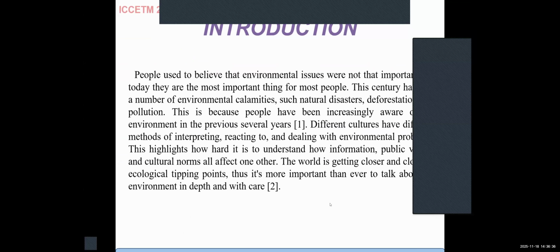This is because people have been increasingly aware of the environment in previous several years. Different cultures have different methods in interpreting, reacting, and dealing with environmental problems. This highlights how hard it is to understand how information, public view, and cultural norms all affect each other. The world is getting closer to ecological tipping points. Thus, it's more important than ever to talk about environmental issues in depth with care.